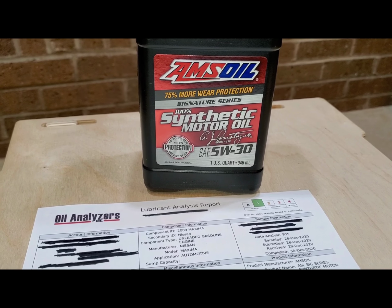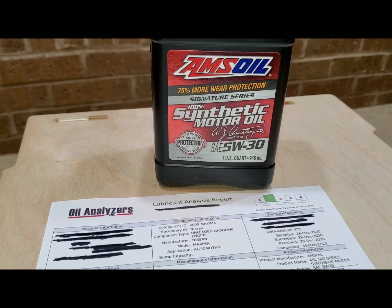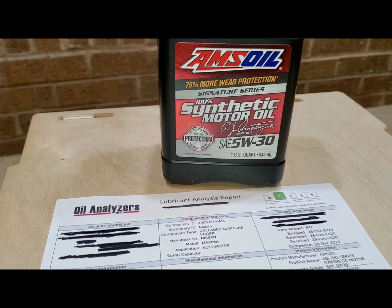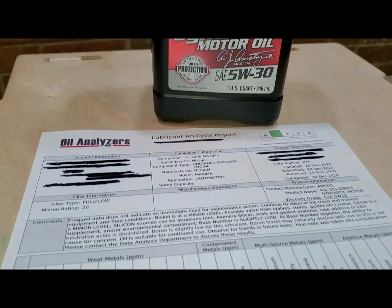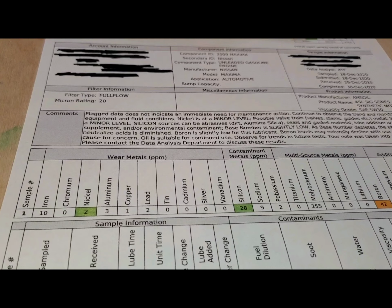That's excellent results. We'll see. Maybe in next few months I'll be able to get more data. Maybe 25,000 miles, because his goal is to push this oil up to 25,000 miles and see if he can get 25,000 miles out of it, and we'll see how good things are. So he's one happy customer of AMSOIL.